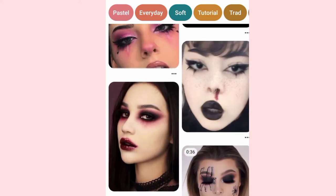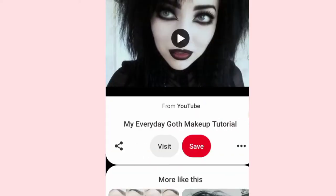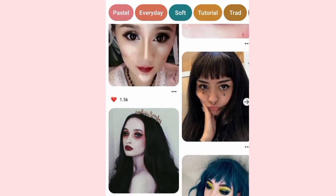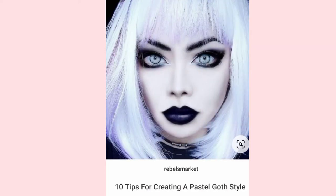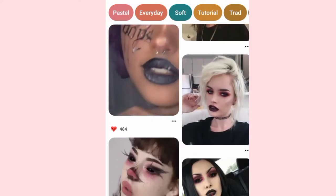Then I saw the classic goth. Oh, I had to go back and see her. There she is, classic goth look. Oh, then it redirected me. Then I was like, nah. So I ended up scrolling. Oh, then I saw this one. Then I was almost like, ooh. Then I saw pastel again. Then I was like, no.